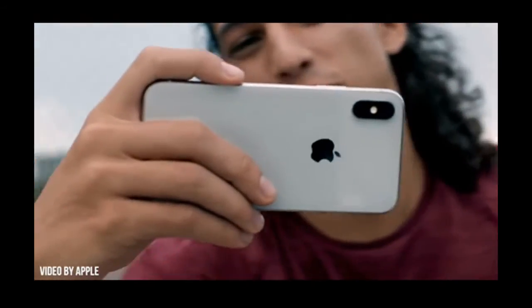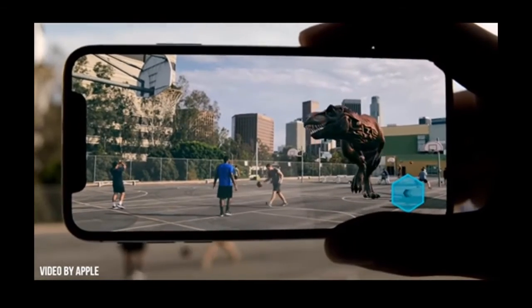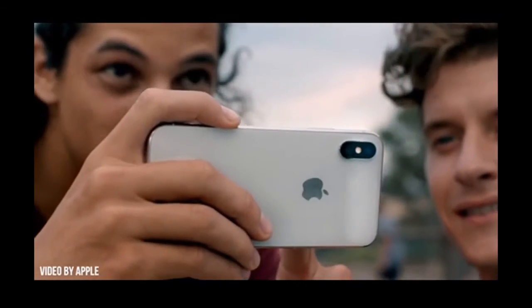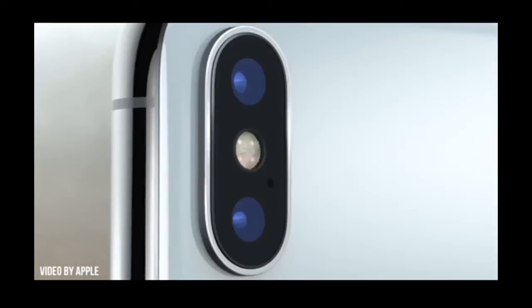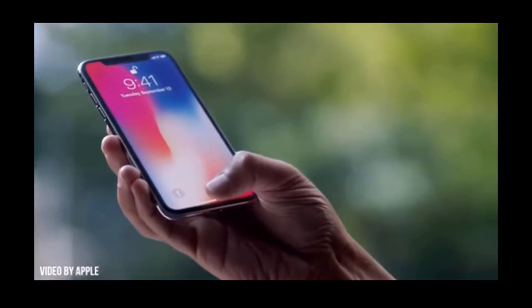Now, there are a few honorable mentions when it comes to the iPhone X's big features being seen elsewhere before, things like augmented reality, a selfie portrait mode, an optically stabilized set of dual cameras, support for HDR, even the gesture-based UI with no home button.